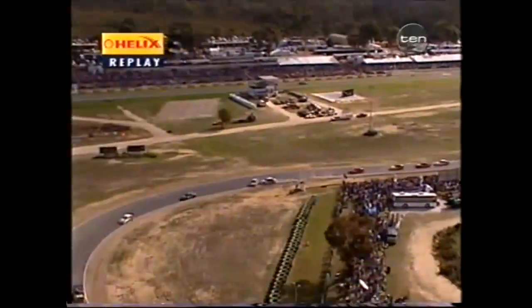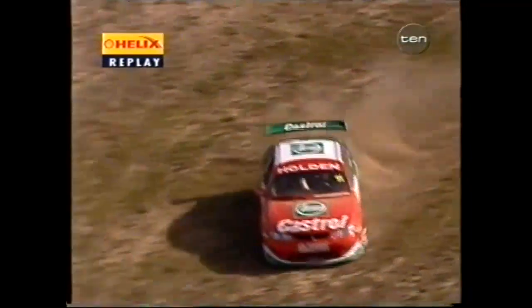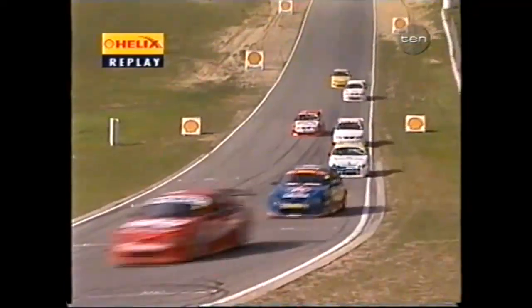Got that right. Can't get any worse, Mark, unless you fall down the stairs on the way out of the commentary room. Here's the replay, and it's Larry Perkins and Brad Jones. So that was the reason that Larry ended up out there in Sand Central. So 2 Castrol cars going to the back of the pack.